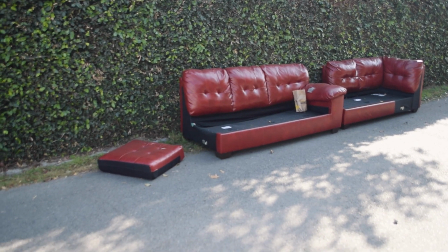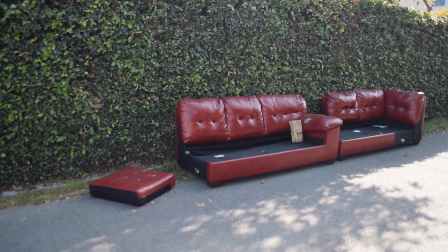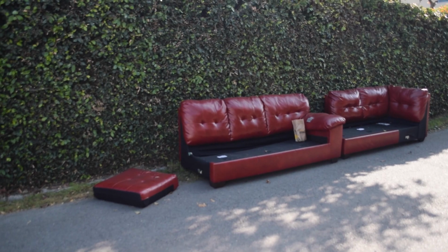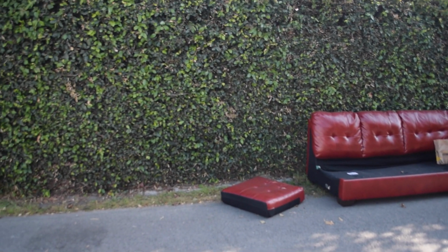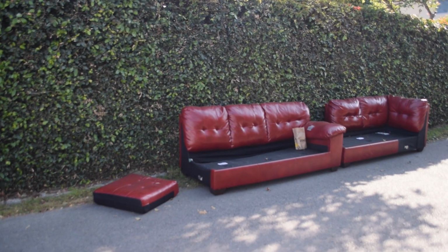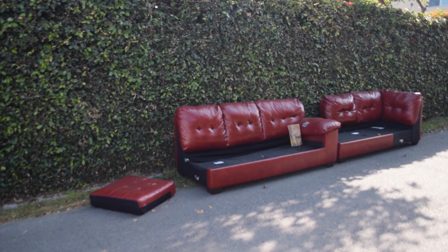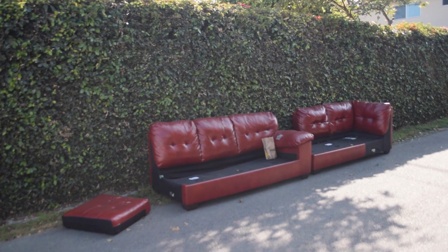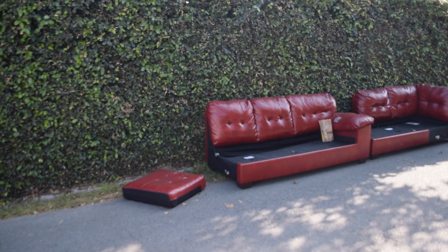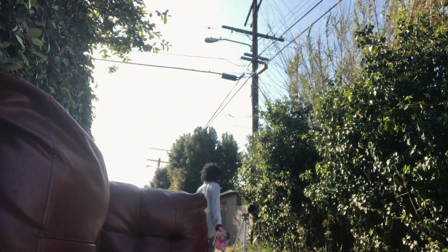I was heading home after shooting the flowers, and I stumbled upon this couch just left in the alleyway, and it doesn't have all its cushions, and there's literally a bag of fast food on it. So we are going to try to make this work and make it look like something really cool.